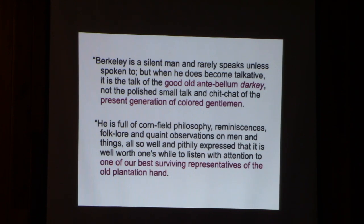It is the talk of the good old antebellum darkie, not the polished small talk and chit-chat of the present generation of colored gentlemen. He is full of cornfield philosophy, reminiscences, folklore, and quaint observations on men and things, all so well and pithily expressed that it is well worth one's while to listen with attention, one of our best surviving representatives of the old plantation hand. So this is their caricature, their characterization of the man they know.